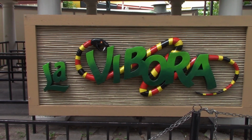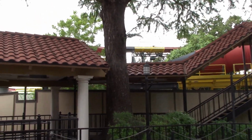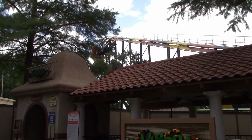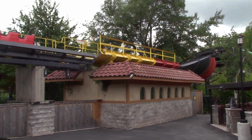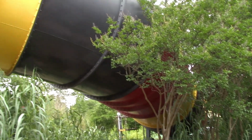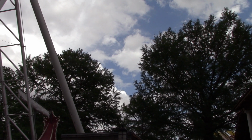We got La Vibora. And that's a really unique roller coaster. It's trackless. So it's similar to like a bobsled. This ride apparently is not in operation today. Again, luckily I wrote all this stuff the last time I was here. It's a fun ride. I do see some clear skies coming now.